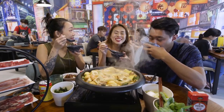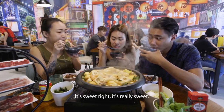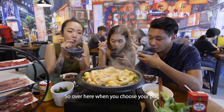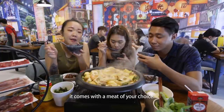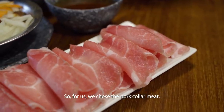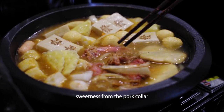Oh lord. So good! It's so flavorful. It's very sweet, right? Okay, so down here, when you choose your pot, along with the broth when they fry, it comes with the meat of your choice. So for us, we choose the pork collar meat. I guess that's where it extracts all the sweetness from the pork collar.